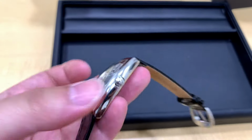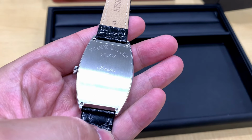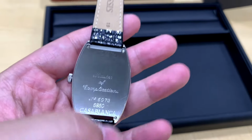And I flipped it over, and then I saw that the case back had an interesting thing that I should have caught, because I went back to the pictures and the pictures showed it clearly, but I guess getting hands-on with it is different than seeing it in pictures. Now, what was this issue that I'm talking about here? Franck Muller Casablanca's case back is tightened by 4 screws. The top right screw seemed to be newer than the rest, and also it was screwed slightly higher up, like it wasn't screwed in as much as the other ones. Now, I do know that the watch has been overhauled by their in-house watchmaker. And so I know for a fact that the watch has been opened up before.